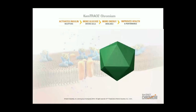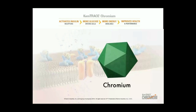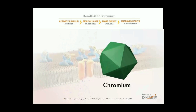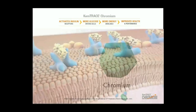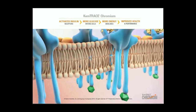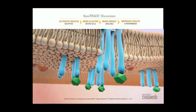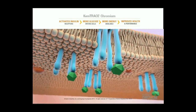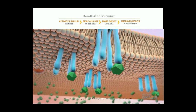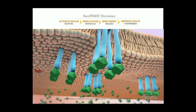The dietary trace element, chromium, is necessary to optimize the activation of the insulin receptor so that more glucose can get into the cell. A maximum of 4 chromium molecules may bind to one insulin receptor, which can lead to an 8-fold difference in insulin receptor activation. Adding supplemental KemTrace chromium propionate to the diet provides the additional chromium for insulin receptor activation.